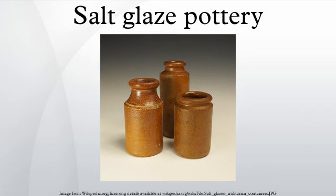Salt glaze pottery is stoneware with a glaze of glossy, translucent and slightly orange peel-like texture which was formed by throwing common salt into the kiln during the higher temperature part of the firing process. Sodium from the salt reacts with silica in the clay body to form a glassy coating of sodium silicate. The glaze may be colourless or may be coloured various shades of brown, blue, or purple.